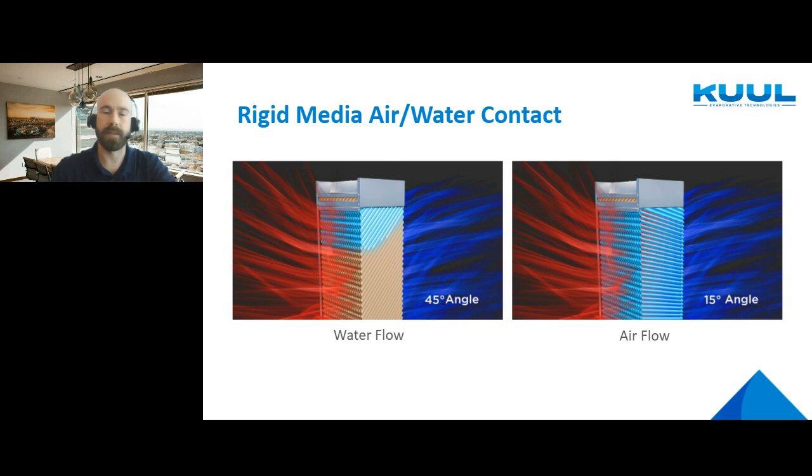So the media is really where the magic happens within a direct evaporative cooling system. This is where the air and the water meet to achieve the evaporative cooling process. Rigid media is usually designed with one flow path of water and one flow path for air. You'll see in the example here, this is shown as a 45-degree angle and a 15-degree angle. 45-15 is one of the most common configurations. However, there are other configurations that are used as well.